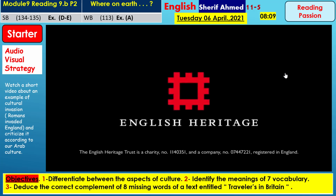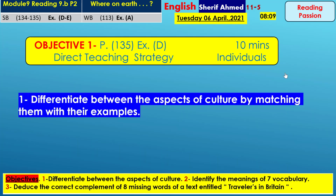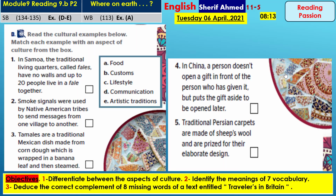And after we have watched the video, we will deal with the objective 1. Differentiate between the aspects of culture by matching them with their examples. Read the culture examples below. Match the examples with an aspect of culture from the books. Read and try to match this.